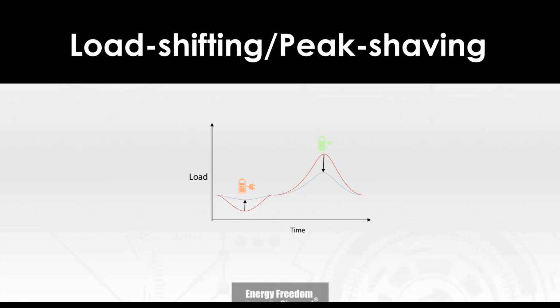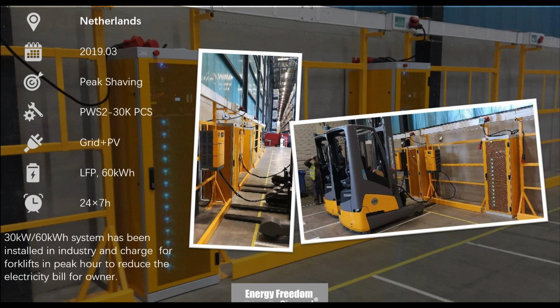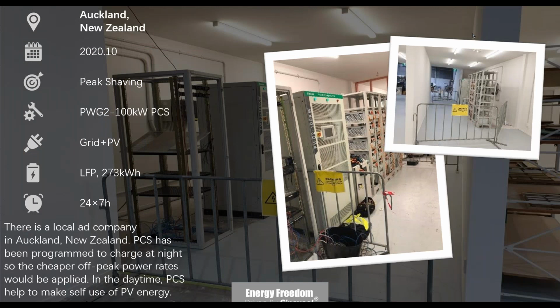This is in the Netherlands. It's a little bit too slow. You can see that there are a lot of electric forklifts, and based on the energy storage system, they have benefited quite a lot on the demand charge. And also, the following one will be the one in New Zealand.